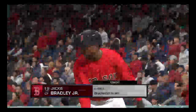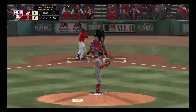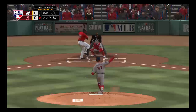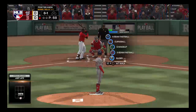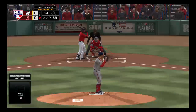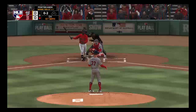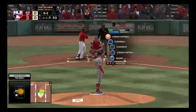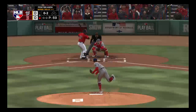Here's Jackie Bradley now. Leading off for the Red Sox, number 25, center fielder, Jackie Bradley Jr. First delivery to him on the way. Takes a knee-high fastball. Changeup gets him out in front for strike 2. Bradley, or JBJ as the initials read, he was a first-round pick back in 2011.